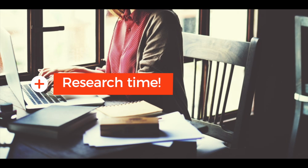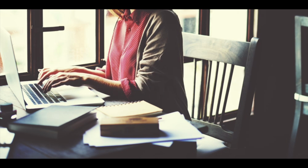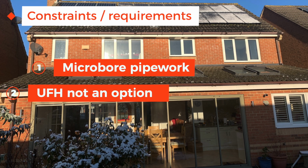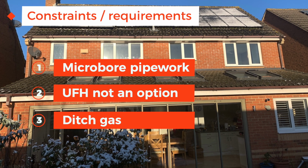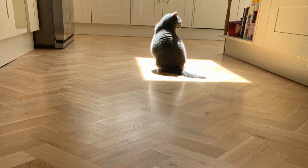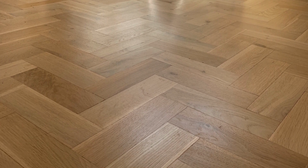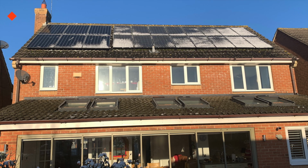But during my research over the time, we have looked at various things but kept these constraints and requirements in mind. So one, that we've got the microbore pipework. We can't go underfloor heating. We've got solid concrete floors, but we've also got solid oak parquet flooring throughout downstairs. So that's not going to happen. We could do underfloor heating upstairs, but it's probably more beneficial for it to be downstairs.